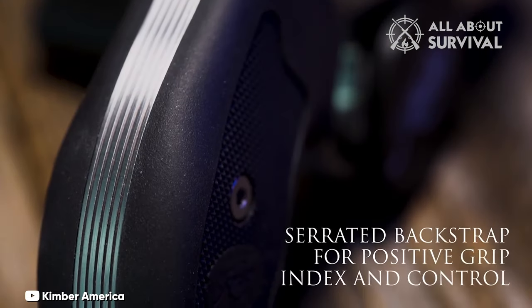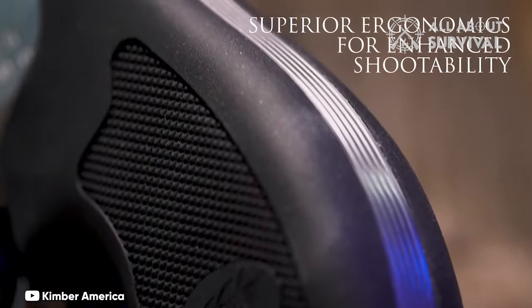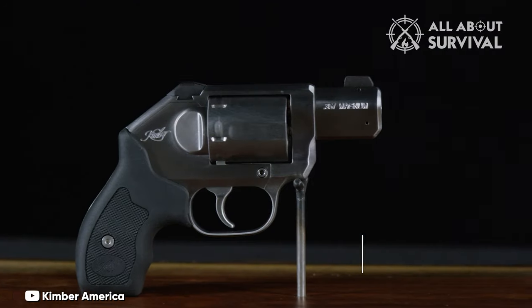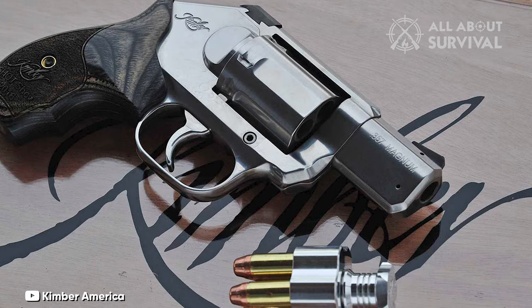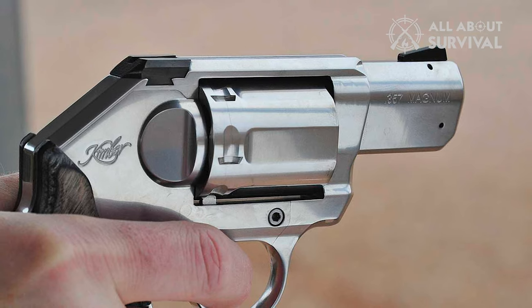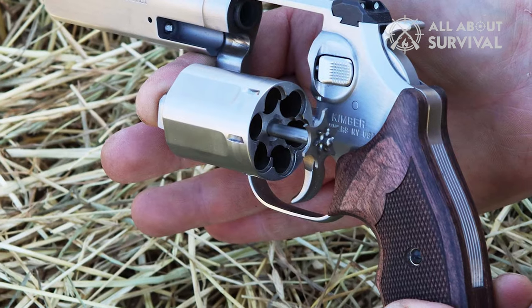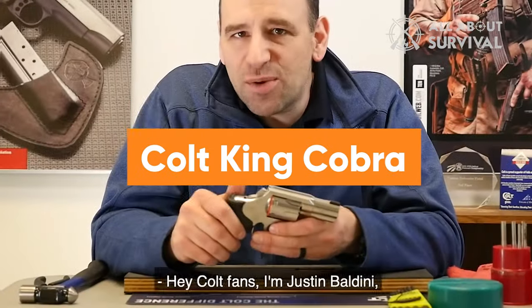This is evident in the revolver's ergonomically designed grip, which allows for superior handling. Additionally, the K6S features a standard match-grade trigger, further elevating its performance. Priced at an MSRP of $985, the K6S represents Kimber's commitment to combining aesthetics, compactness, and functionality in a top-tier concealed carry revolver.